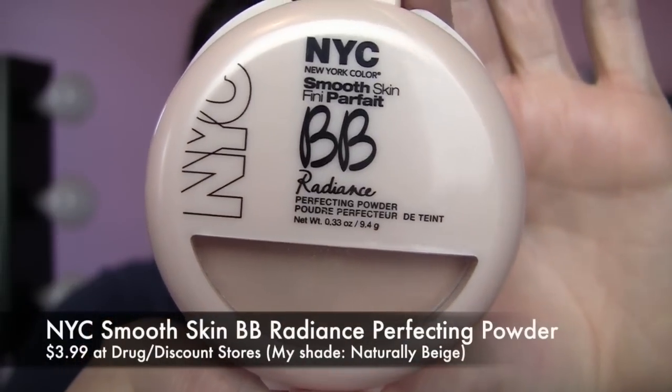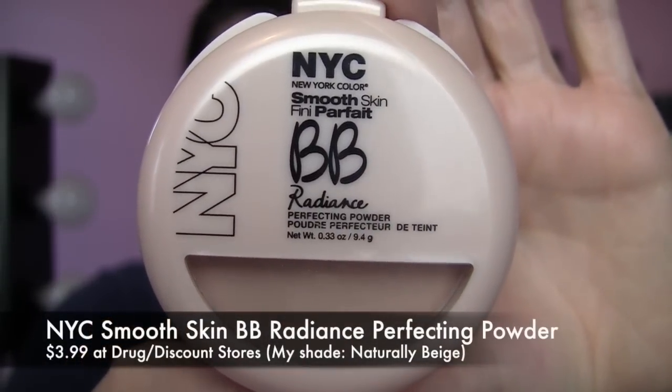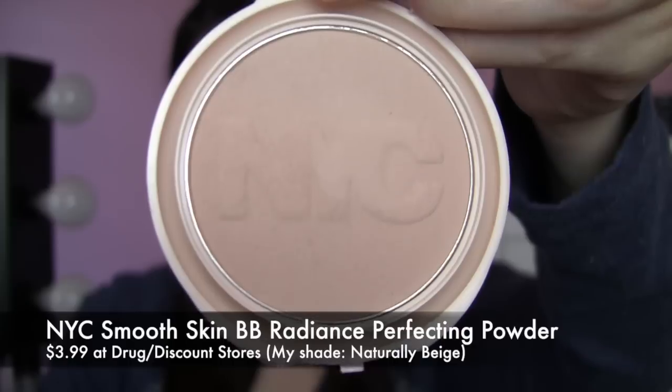Today I'm doing a review that's following up on something that got mentioned briefly over on my other channel, and it is the NYC Smooth Skin BB Radiance Perfecting Powder. So a new pressed powder to the NYC line. I just randomly ran across this in the midst of the entire NYC display at my Walmart, and this does only come in 2 shades. So that's probably the main flaw of this product. Let's just get it out there right off the bat.